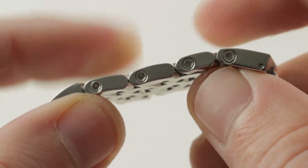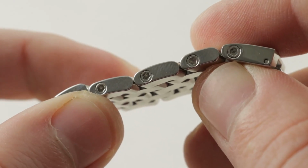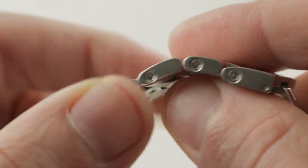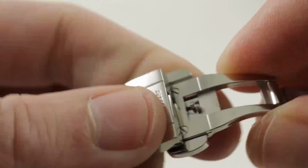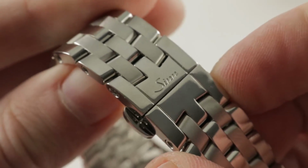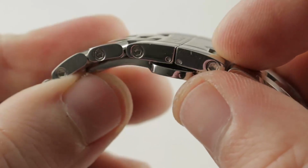Sinn makes all of its parts. They have their own case, bracelet, and clasp manufacturer called SUG that makes all these parts. Hex screws used, proper hardware for a sports watch. Of course, there is a double deployant clasp, trigger actuated, so a bit more convenient perhaps than the Daytona, but probably not as secure at the limit. It's a handsome piece and lower in profile, so less likely to scratch and disfigure.